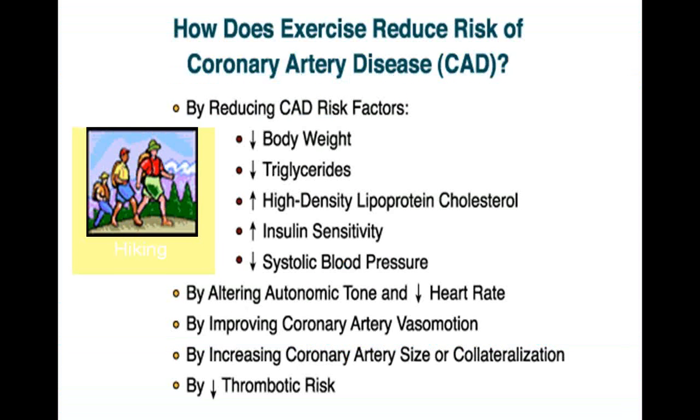self-confidence, lower your triglycerides, lower your bad cholesterol, your LDL, raise your good cholesterol, prevent diabetes, decrease your blood pressure. If you had peripheral vascular disease in your legs, it would build collaterals around those. It would reduce your risk of stroke.